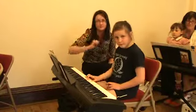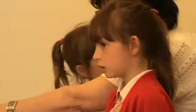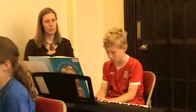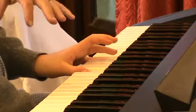Molly here enjoys group lessons, the interactive nature, it's fun, and she can listen to others. With our youngest group, we really like parents to get involved during the lesson. They do lots of important things. In particular, they help their young children get their hands in the right positions. Little things like just making sure we're all on the right page.